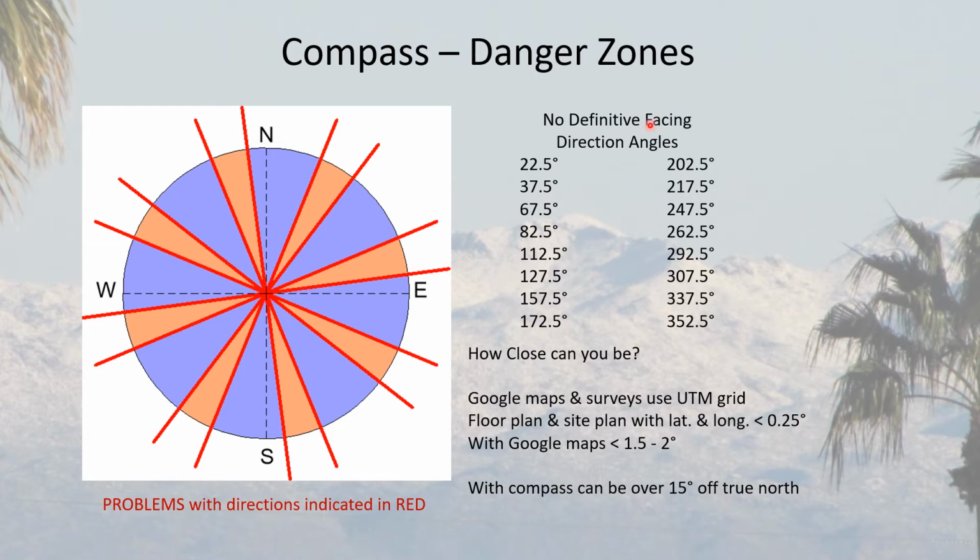These are the actual angles, but you do not want to use a compass because they simply are not accurate enough. There are better ways to do it, and that's what I do, but you might wonder how close can you be and still be safe, that is, you still have a definitive facing direction. Google Maps and surveys use something called the UTM grid, and I talk more about the UTM grid in my Why I Use True North video.